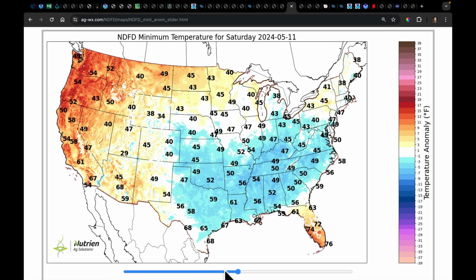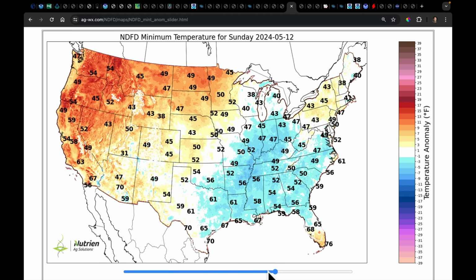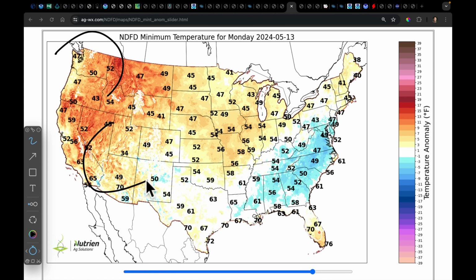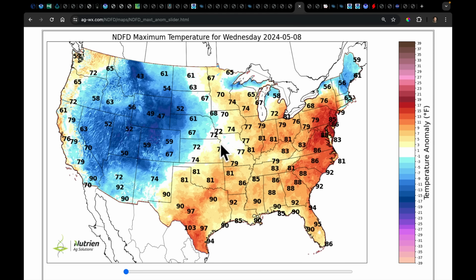So this is getting into Saturday. That cold air spreads east. These are Sunday morning's lows. Look at the warmth coming in the west. Where's all that warmth coming from? That high over low setup. That's low temperatures. Let's talk about highs.